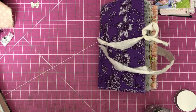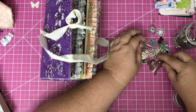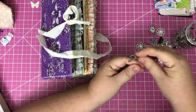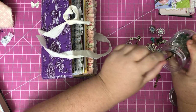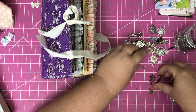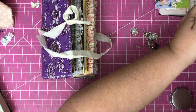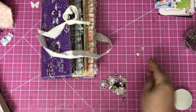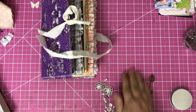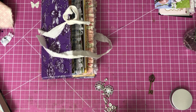I'm going to have a seat here. I'm just going to dump some of these out and see what I've got. And see what kind of, that's kind of a nice size. See if I have anything. Oh, this one's bigger than that. So let's use this one. So what I was thinking is tying a charm on the other end. Let me get these out of the way so nothing gets lost.